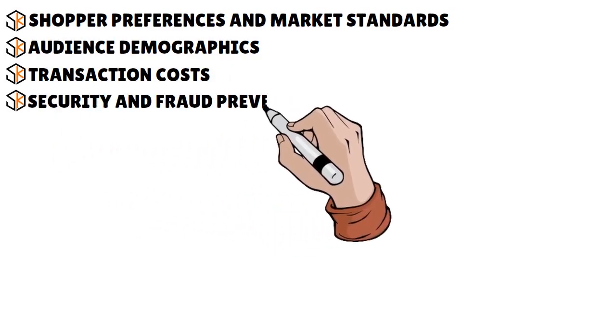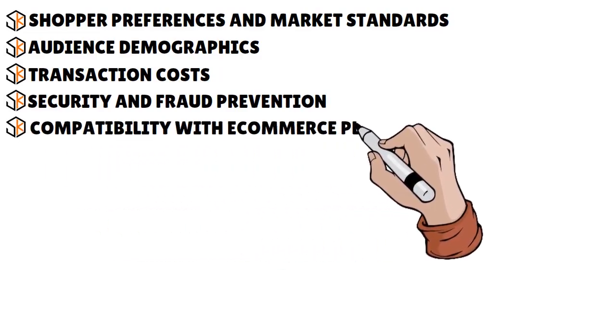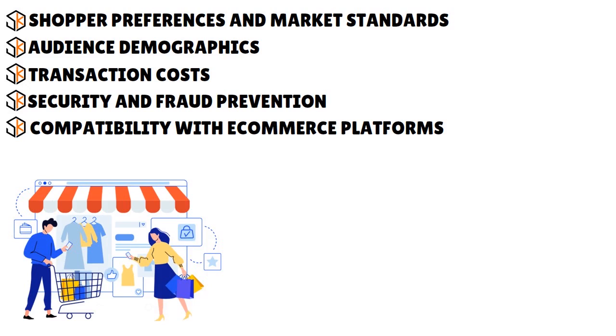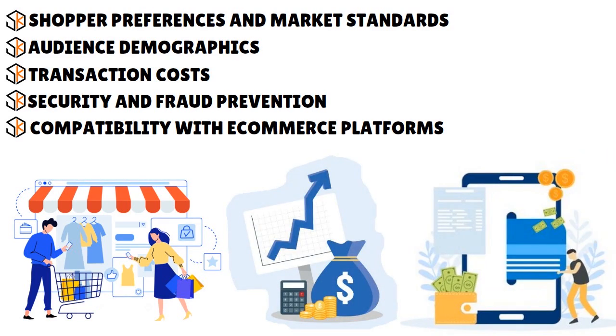You also have to think about security and fraud prevention. You want to keep your online business and your customers safe from fraud, right? That's why you need a payment option that keeps your money and data safe. That's an important element to think about. You also want to think about compatibility with your e-commerce platform. Your online business should make sure that its payment options work with the e-commerce platform it is operating on. Additional integration work for some payment methods can be necessary, yet this can be expensive and time consuming. Using a user-friendly payment gateway helps reduce internal stress related to the setup and upkeep of your payment infrastructure.